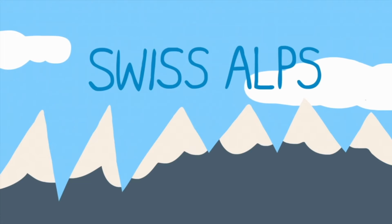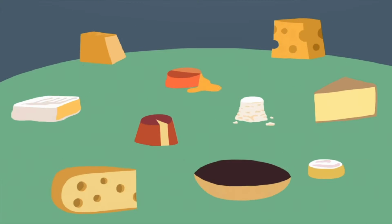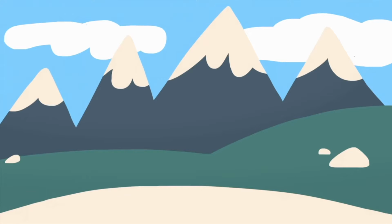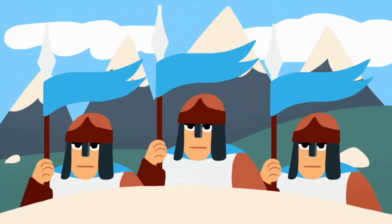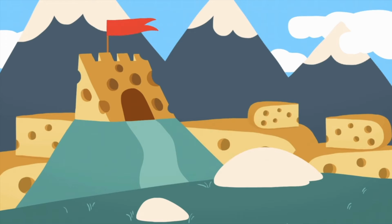In the Alps, Swiss cheesemaking was particularly successful, producing a myriad of cow's milk cheeses. By the end of the 14th century, Alpine cheese from the Gruyere region of Switzerland had become so profitable that a neighboring state invaded the Gruyere highlands to take control of the growing cheese trade.